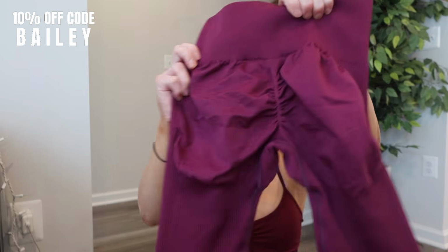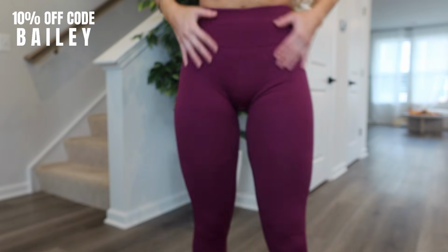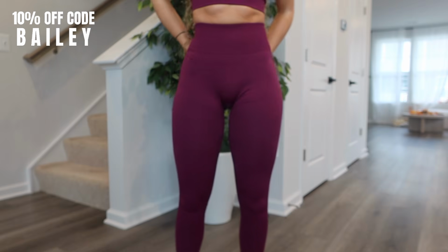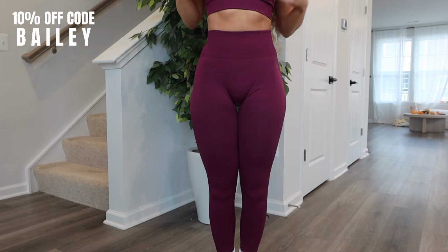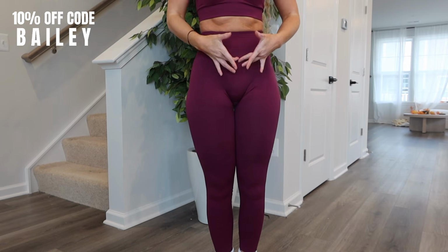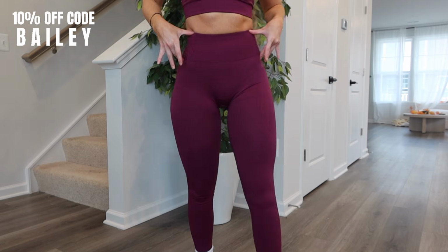The sticker chest in dark purple for the leggings. So this is the purple in the leggings. I wasn't sent the shorts, but the shorts are still dropping. So again, the Scrunch Sculpt, high rise, so I have a shorter torso and they hit past my belly button, and it is a vertical ribbed thicker waistband right here.